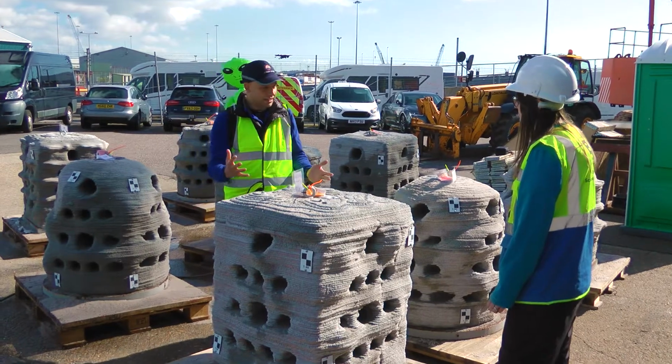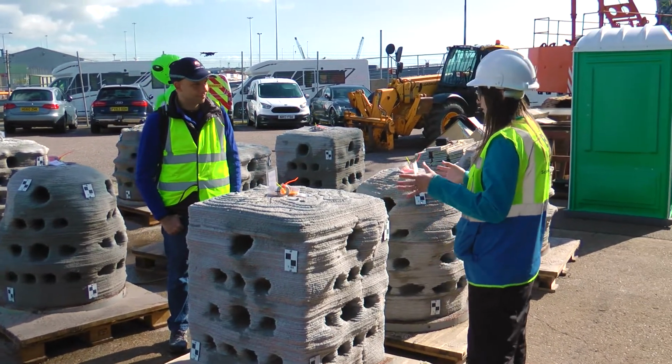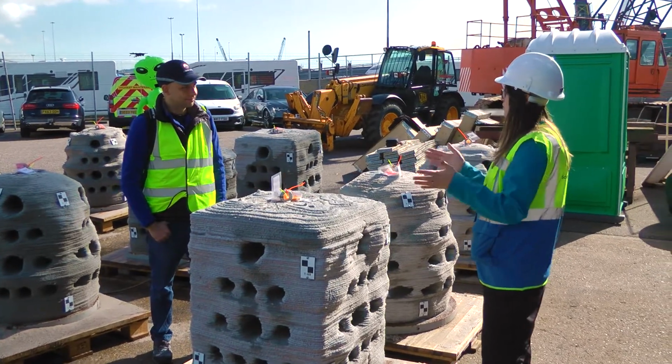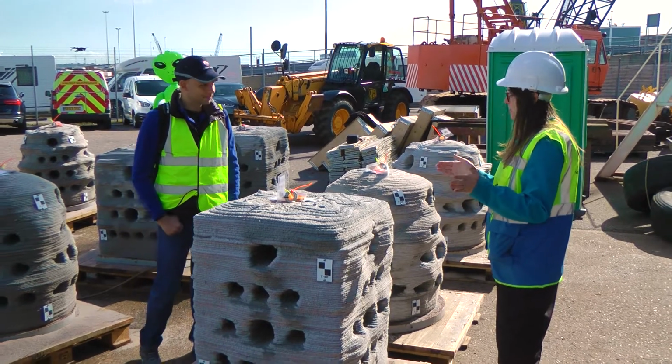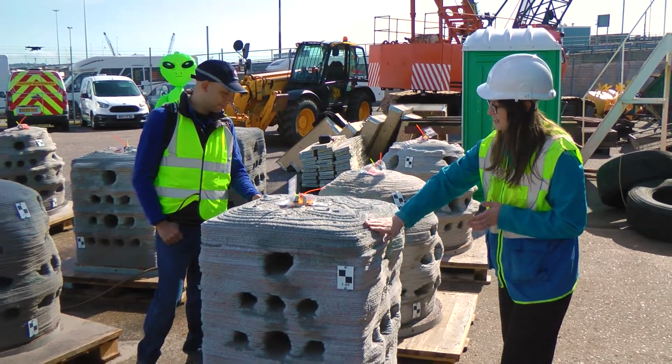So, Alice, why are they 3D printed? So they're 3D printed so you can make a more complex shape really, so you're not limited by a traditional mould. The normal reef units are made of wooden shuttering, so they're either square and quite uniform in shape. Whereas these you can get a much more surface texture. So you can see here they're really lumpy bumpy.